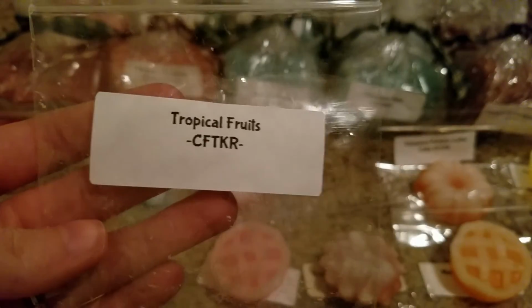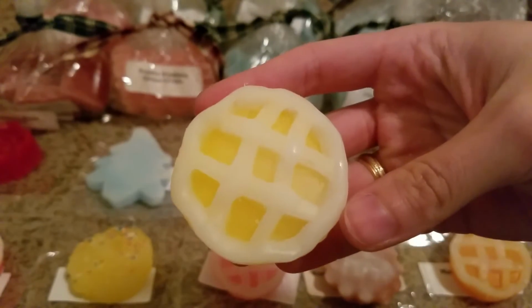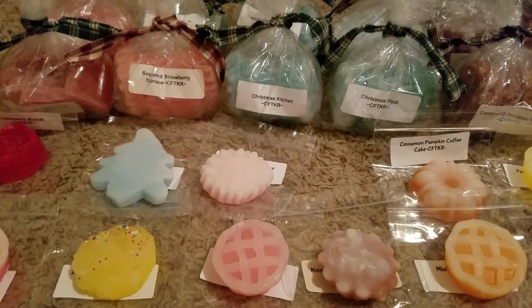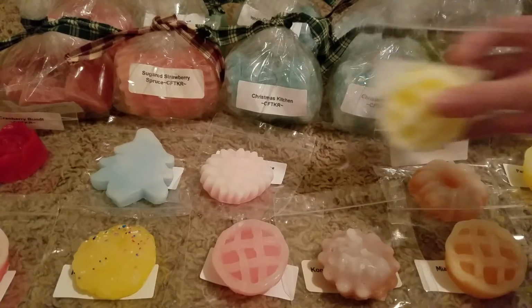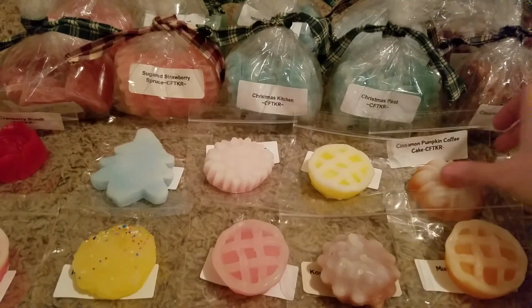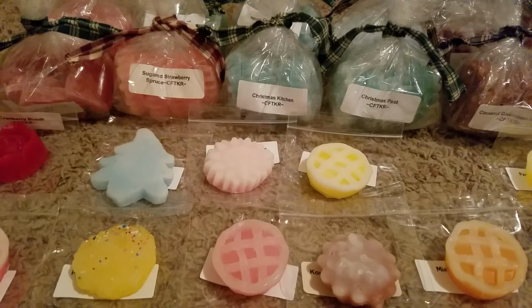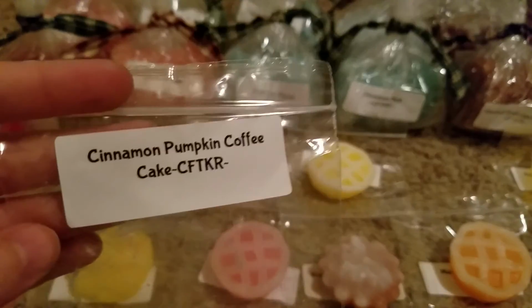This one is Tropical Fruits, and this is a cute little lattice pie. I love that. And this one, again, I can't smell it super well right now, but I remember not liking this one that much. I think this one was my least favorite because to me it has a really artificial fruit scent, kind of like fruit candies or something, and I wasn't the hugest fan of it, especially the first time I sniffed it, but after that, going in with the mindset that it was an artificial fruit smell, it wasn't that bad, but not one of my all-time favorites.